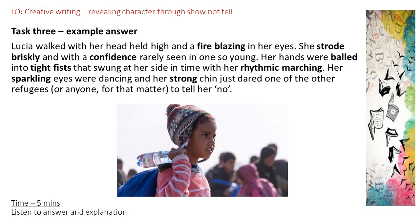So we've got the verb blazing, connotations of determination and passion, and the noun fire, again, connotations of light, warmth, passion, potentially destruction as well. It's an interesting word. She strode briskly. So the verb strode is quite forceful, quite determined. The adverb, because it's describing a verb, briskly, indicates she wants to move forward, quite fast-paced, and with a confidence rarely seen in one so young. So the noun confidence tells us that she believes in herself.